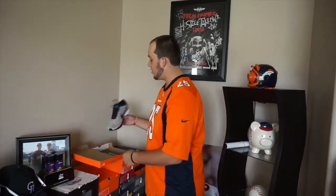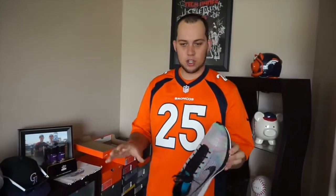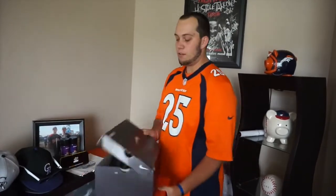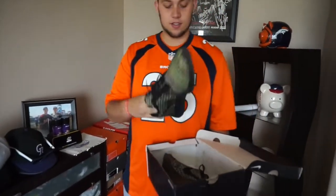Oh, multicolor Racer from last year. These are the ones that seem to do way better than this year's. They have a lot more green, or the other one has a lot more yellow. I still need that OG pair. And if we're sticking with multicolor Flyknit, another shoe, multicolor Roshe.